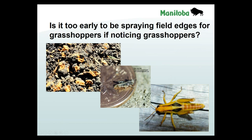So if they're heavily concentrated along your field edge, they may move into those first few rows. Keep an eye on things. There are exceptions to my general rule. If you are starting to lose a lot of crop along those outer edges, it might be worthwhile to go in with an insecticide, especially one with a longer residual, and just do a pass along that field edge. But do realize there's a lot more eggs. So if you can hold on till later in June, you will probably get away with one pass versus possibly having to go out a second time.